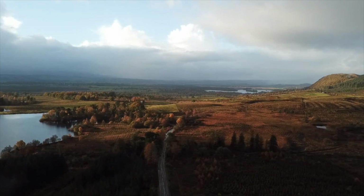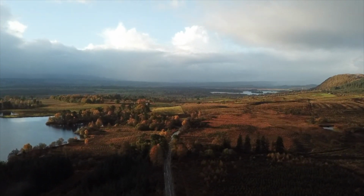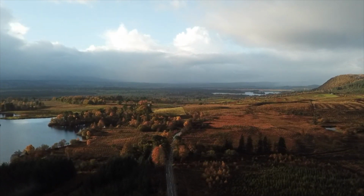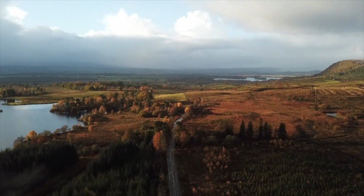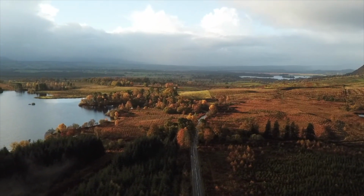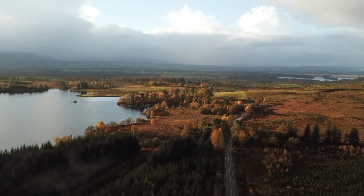Nice light. Now we're getting it. That's nice. Everything's just changed. Absolutely just changed in front of us. We had no light, sky was dull, foreground was dull. Look at Loch Ruskie now. That's what we want.